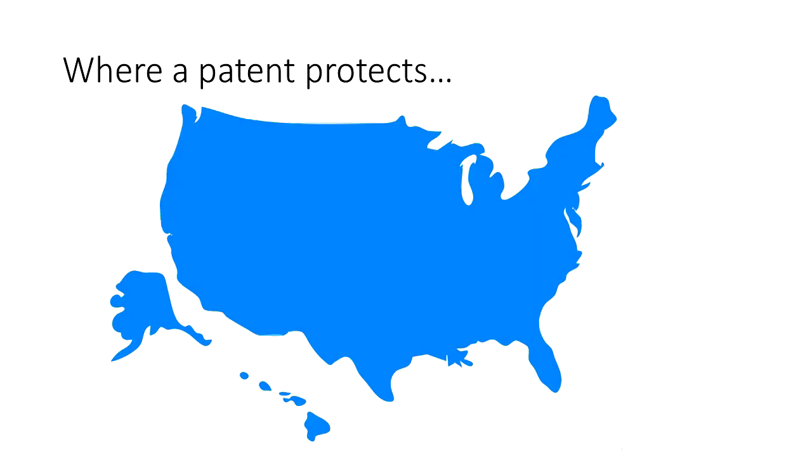Another factor we need to consider is where does the infringement take place. For a United States patent, the area that the U.S. patent covers is the United States.